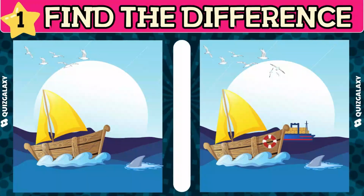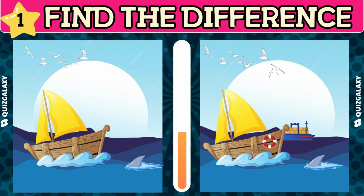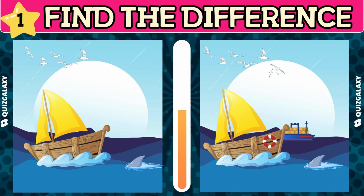Let's go! Take a guess at what's different in this picture. The boat is swaying on the open sea in such beautiful weather, isn't it?